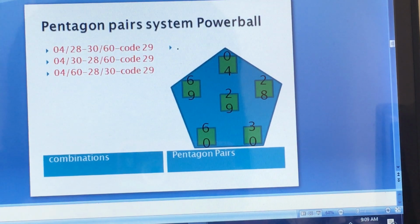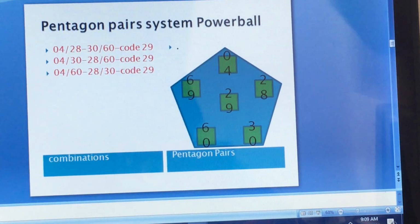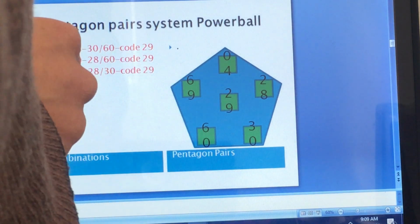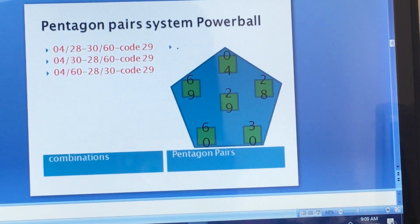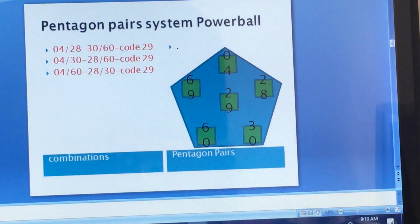And remember, the pentagon pair system is the key to hitting that jackpot. Now for the last draw, you have to look at the code for the last draw's game. So the Mega Millions pentagon pair code was 29 or 60, and you can see the three combinations of 428, 3060, 430, 2860, 460, and 2830. That would get you the pentagon pair combination that will hit you the jackpot, except you can only have one mistake, which is 69. Other than that, if you pair up with the code 29 and the right mega ball, you hit that jackpot.